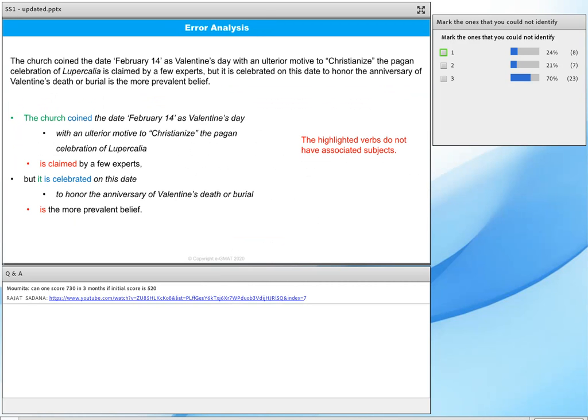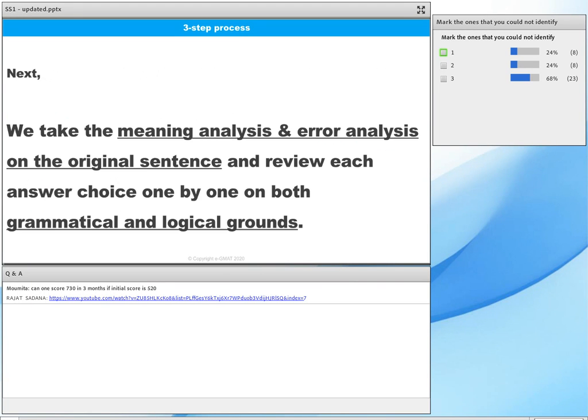Okay, so we're still on choice A. We want to go very slow right now because you're still in the learning phase. What you see is that there is no subject for is claimed. The church coined is a subject-verb pair, but there is no subject for is claimed. There is no subject for this word is. So we have two subjects missing. Why? Because this is a subject-verb pair, and this is a subject-verb pair, but for the pieces in red, there is no subject. So clearly you have a subject-verb error here. Now you've done this meaning analysis and error analysis. We know choice A is not correct.